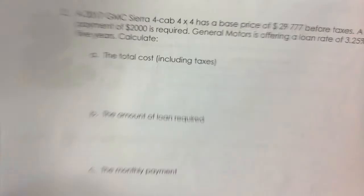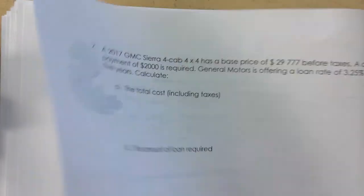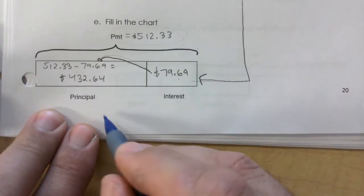Let's go ahead and I'm gonna leave 21 for today, page 21, but I will give you the answers as you're working. I want you to write down at the bottom of this page.